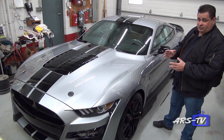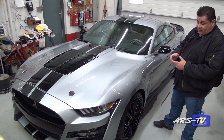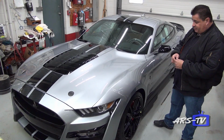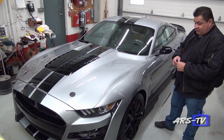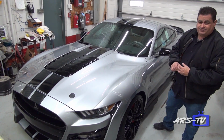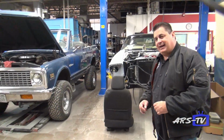They're gonna limit the first year production on these, so I don't know how many they're gonna make, but it's something you're not gonna see everywhere, because it's a pretty expensive Mustang. But it's just neat to have one of these and be one of the first people around to have one. So kind of cool.